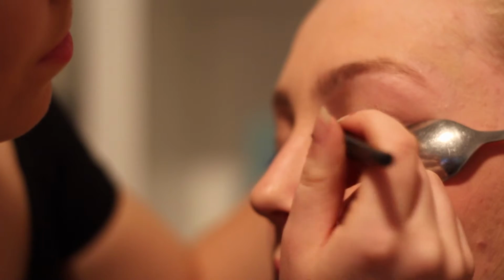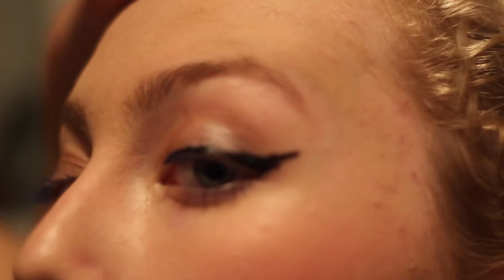Alright, so life hack number four. Ever wondered how you can get a perfect wing eyeliner? I bet you have. So what I'm gonna do is grab a spoon. Yeah, do it like that. Okay. Don't mess it up. Don't talk. Abby always does it on me, but I've never done it on her. So, that was a good attempt. That worked well, I think.